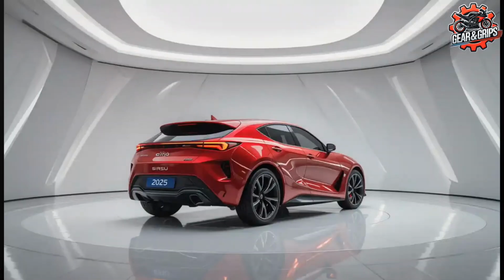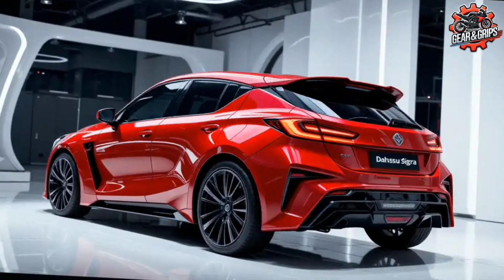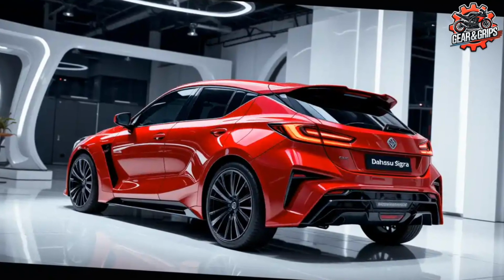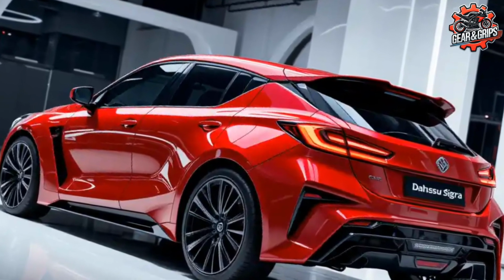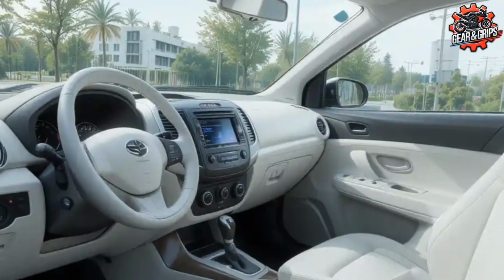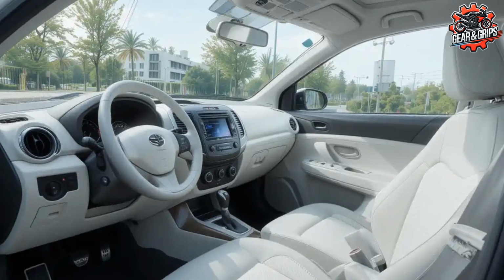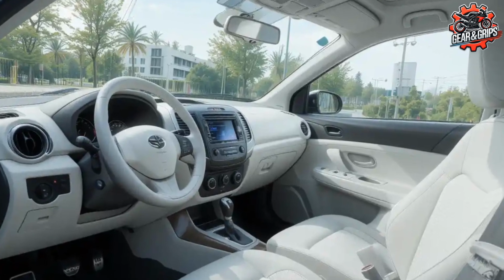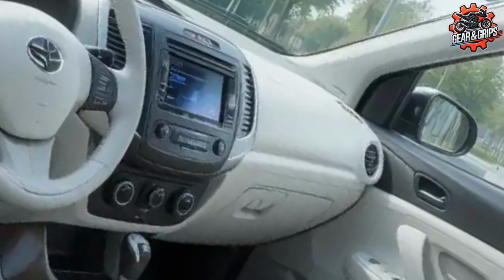Now, stepping inside, the Sigra seats up to 7 passengers across 3 rows. The cabin is designed with comfort in mind, offering decent legroom and headroom for all passengers. The dashboard layout is simple and easy to use, featuring a touchscreen infotainment system with Apple CarPlay and Android Auto for seamless connectivity. The higher trims also come with premium fabric seats, a multifunction steering wheel, and additional convenience features.